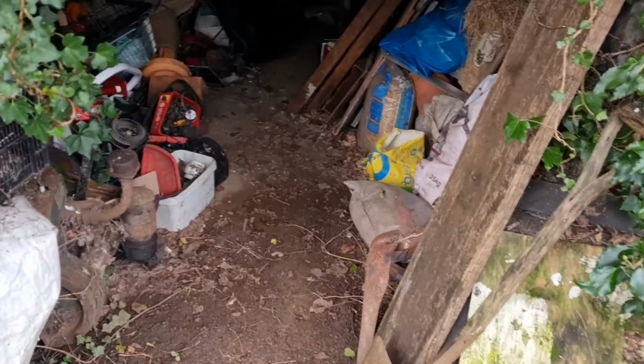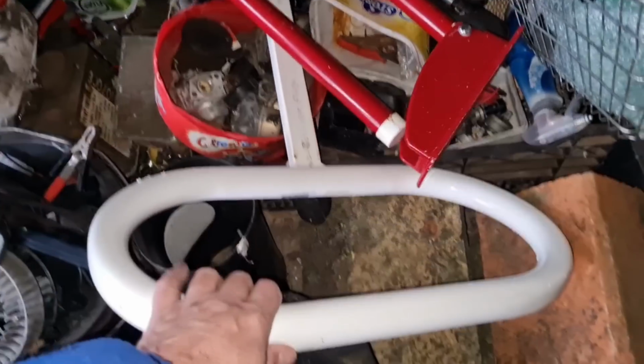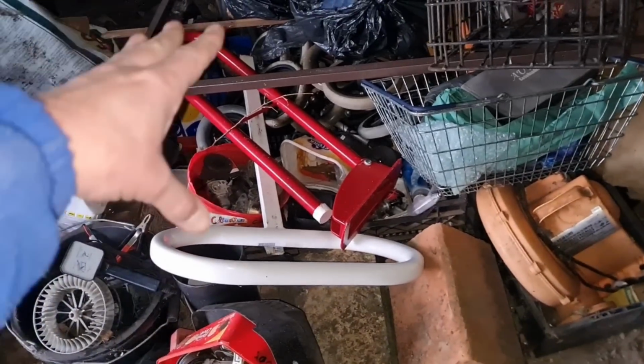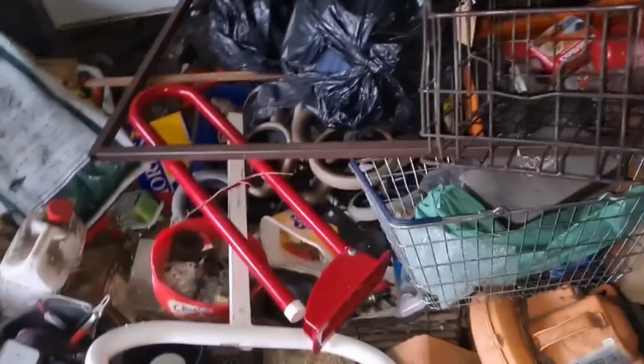Let's have a look in this shed. Anyhow, I'm rambling here, aren't I? Right, flash's back on. What have we got here? Shite galore. Right, there is. Ooh, I bought this. Well, I didn't buy it. I got this, and I got that out of a skip at work. I have a use for them. That's another project. What have we got here? What's this thing here?